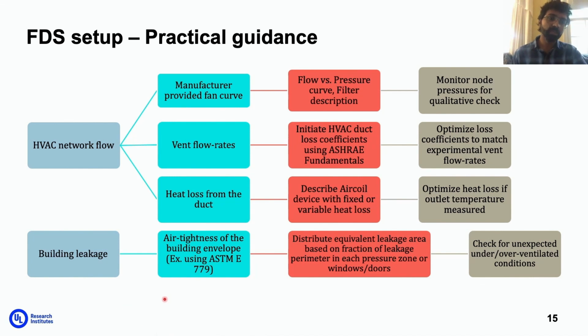What you can see here is a flow chart which shows a specific phenomenon which needs to be simulated, for example, the HVAC network flow, and some important parameters which were found to characterize this network flow: the manufacturer-provided fan curve, the vent flow rates, and the heat loss from the duct.